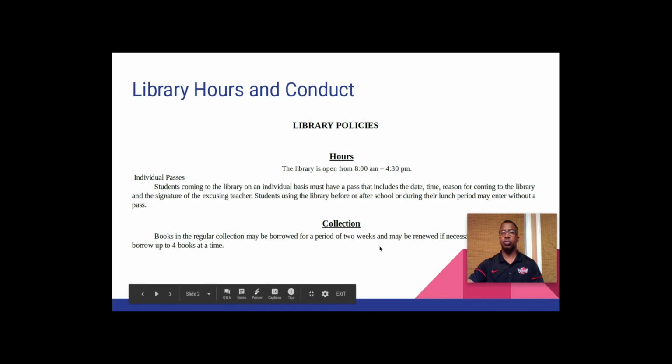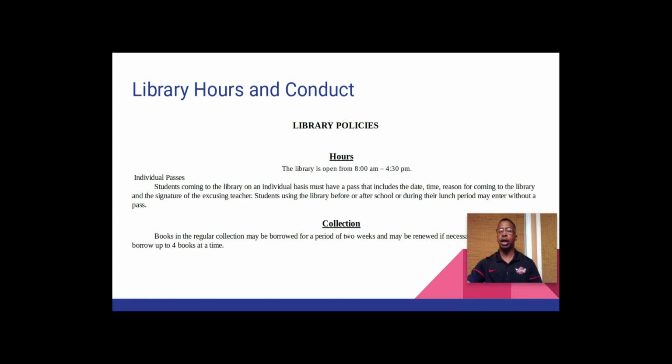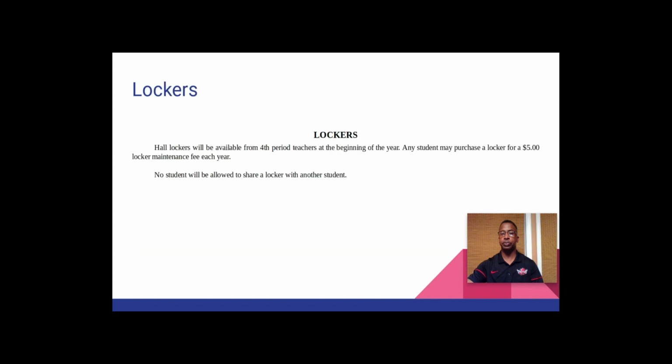All right, let's start off with the library and conduct. Make sure you are aware of the hours. They're from 8 a.m. to 4:30 p.m. Make sure that you obey all of the rules of the library as you would in the classroom or in the school. You are allowed to check out up to 4 books at a time. Please do not keep them over 2 weeks.